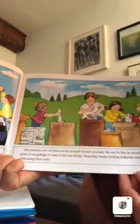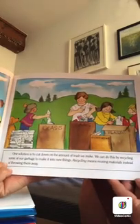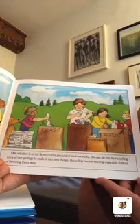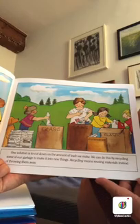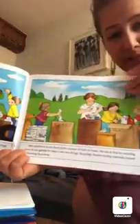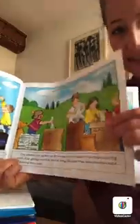One solution, so a solution is a way to fix a problem, is to cut down on the amount of trash we make. So the fancy word for that is to reduce. So that means use less, make less trash. We can do this by recycling some of our garbage to make it into new things. Recycling means reusing materials instead of throwing them away. So reusing materials, like a lot of us use reusable bottles or reusable bags. It's something that you can use not just one time, but again and again.